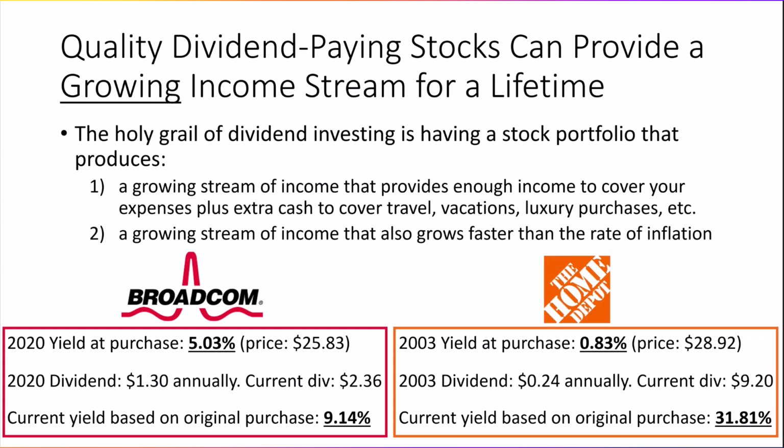But over the years, Home Depot has increased the dividend to the point where the yield based on original investment is now 31.81%. And like Broadcom, while there are no guarantees, I fully expect Home Depot to continue to grow its dividend well into the future. Of course, investors buying the stock now are not going to get that high of a yield because the stock's price has risen. Again, that's why it's important to buy early and be patient.